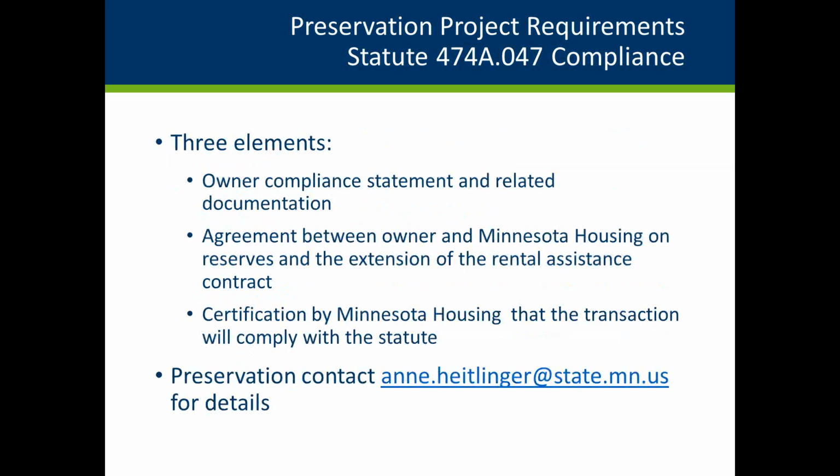The process for demonstrating compliance with 474A.047 is to submit to Minnesota Housing the following documentation. An owner compliance statement. I can send you an example, and in the future this will be available on the agency website. The owner will provide documentation on the extension of the HAP contract, components of the reserve requirement, including evidence that this will be maintained at closing, such as a limited partnership agreement, information on the project's physical condition, scope of work, and the construction budget. I also request a recent project workbook.